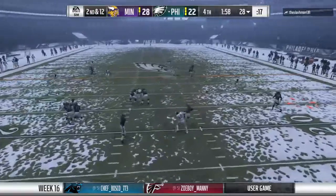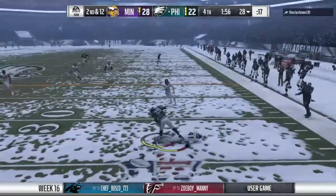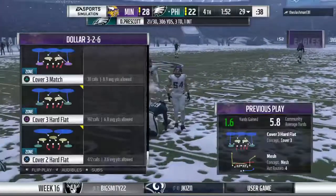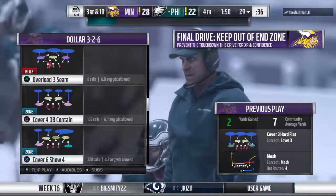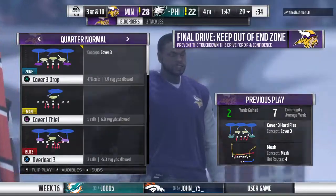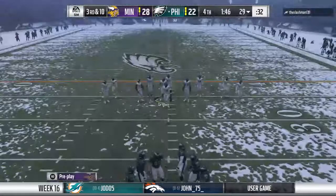Out of the gun. Here's Prescott. Out to the flat. That's complete to his running back. It'll be a 2-yard gain, and it'll be 3rd and 10 now. Short gain, last 2 plays. Who do you think's excited about that? Absolutely. This defense, they're saying go right ahead with those.